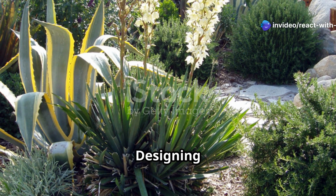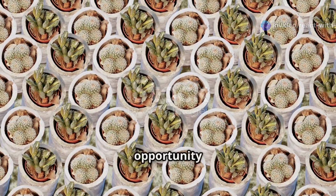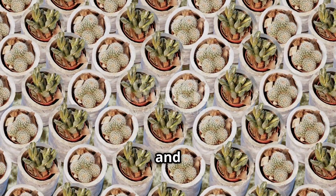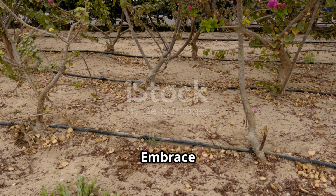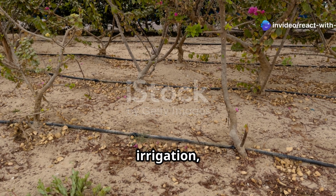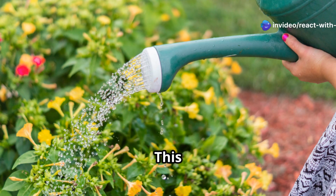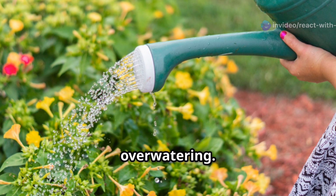Section 5. Designing your water-wise oasis. Designing a drought-tolerant garden is an opportunity to unleash your creativity and reflect your personal style. Embrace xeriscaping principles: water conservation, efficient irrigation, and mulch. Group plants with similar water needs together. This makes watering efficient and prevents overwatering.